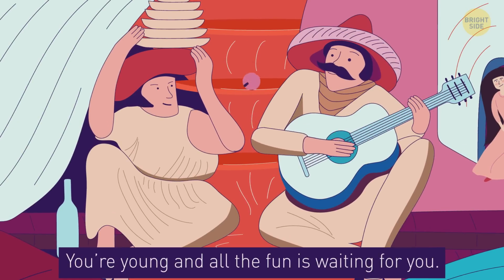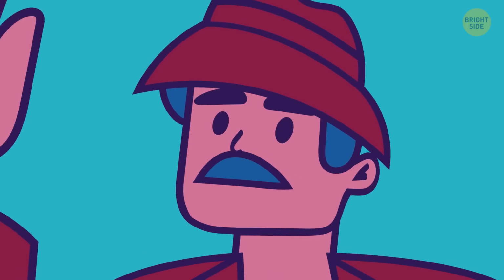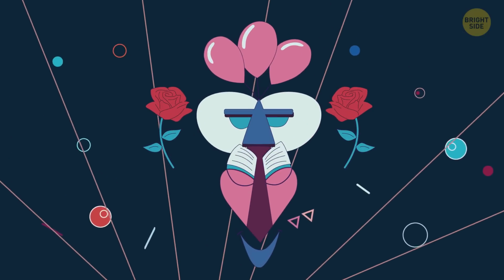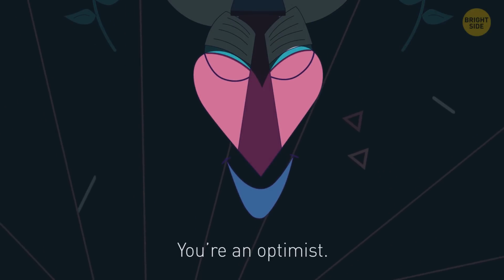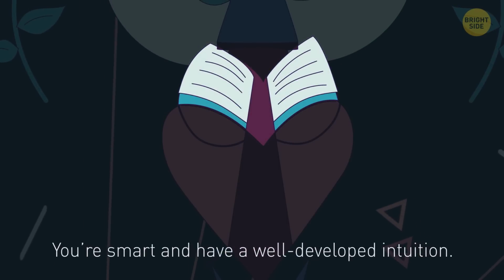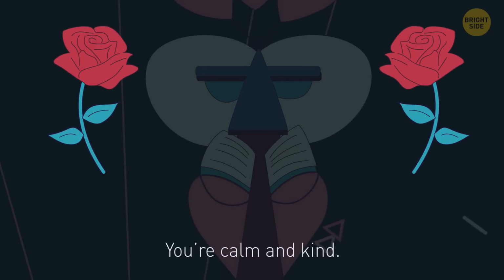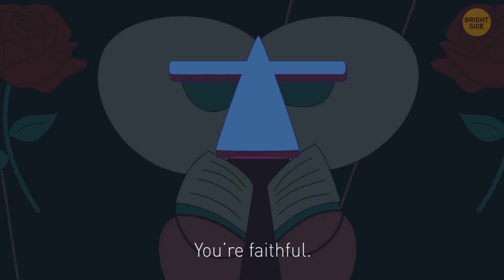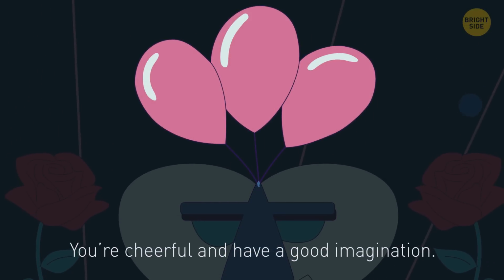Now, be ready to give a quick answer. Remember what you see first. Let's go! If you notice a smiling face, you're an optimist. If it's the open book, you're smart and have a well-developed intuition. If it was roses, you're calm and kind. The tilted cross means that you're faithful. Balloons mean cheerfulness and good imagination.